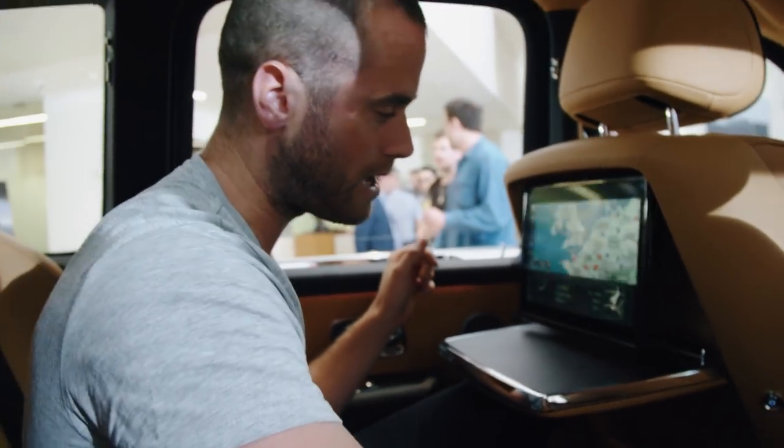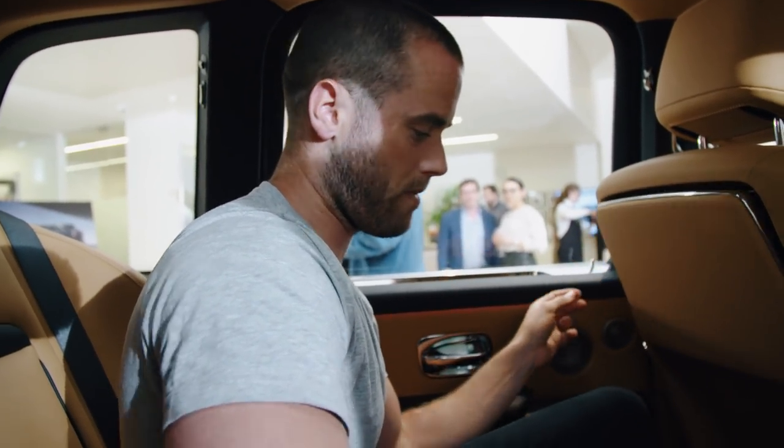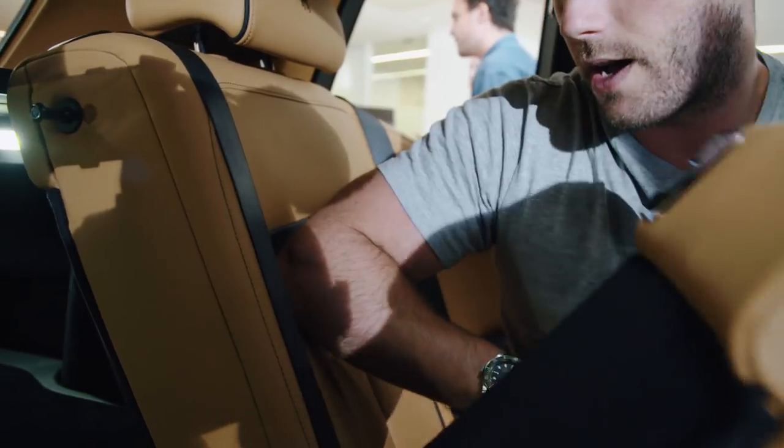Anyway, enough of that. Settle. Does that go up? Yeah, we'll have that. I'm just going to keep tugging at stuff until something breaks. Oh look, and you get through there. Actually, you can see from here. Look through there. One of the coolest features of this car.